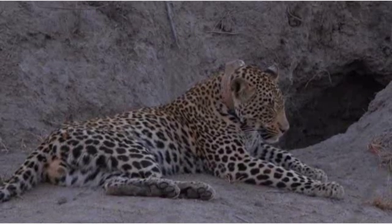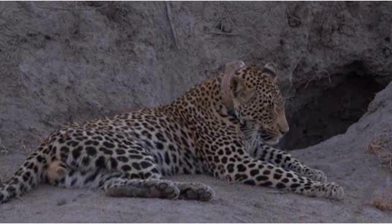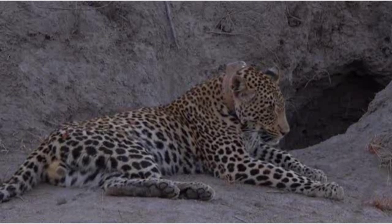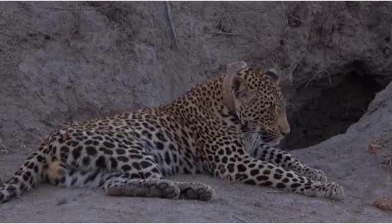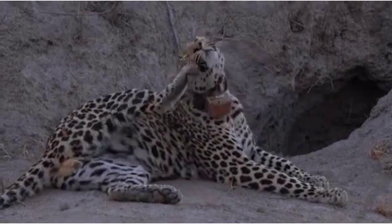Not breathing as hard as he was yesterday, at least whenever we were here. We were here early this morning in the mist, and then he still had a back leg left of impala.